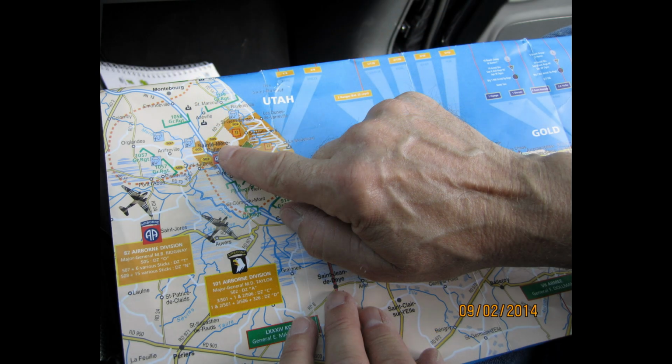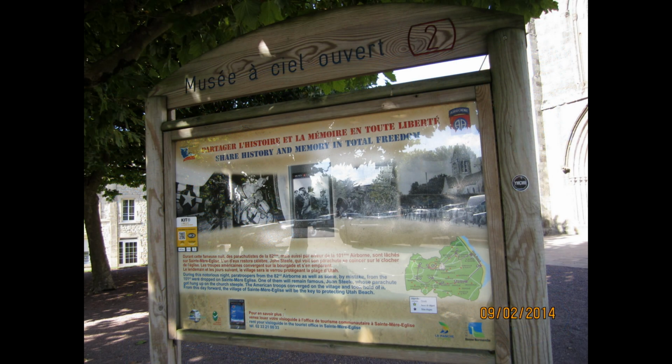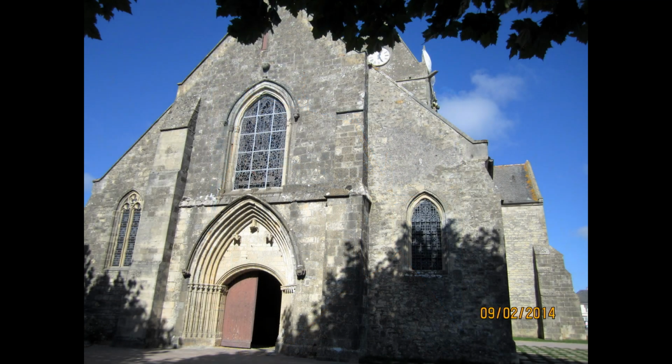There, as the map indicates, we went to the little town of St. Mary-Gallice. This is where the paratroopers, a lot of them from the 82nd Airborne Division, jumped in and landed in the town at night with the Germans firing at them and shooting many of them. The picture depicts where one of the soldiers in the movie, Red Buttons, actually landed on the steeple of the church and tried to remain still so that the Germans wouldn't shoot at him.